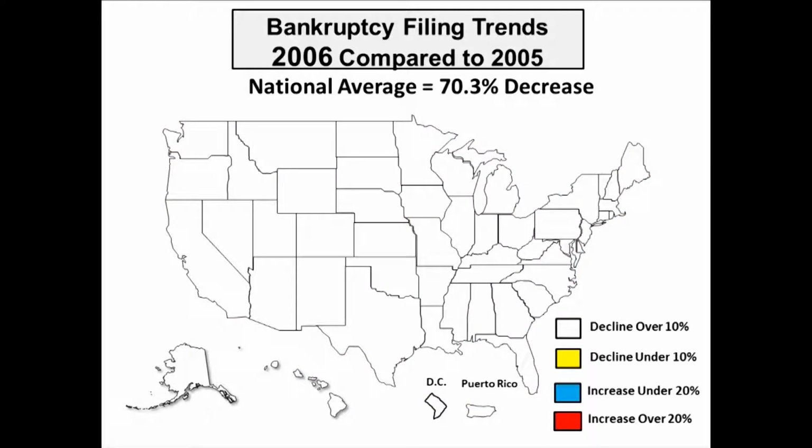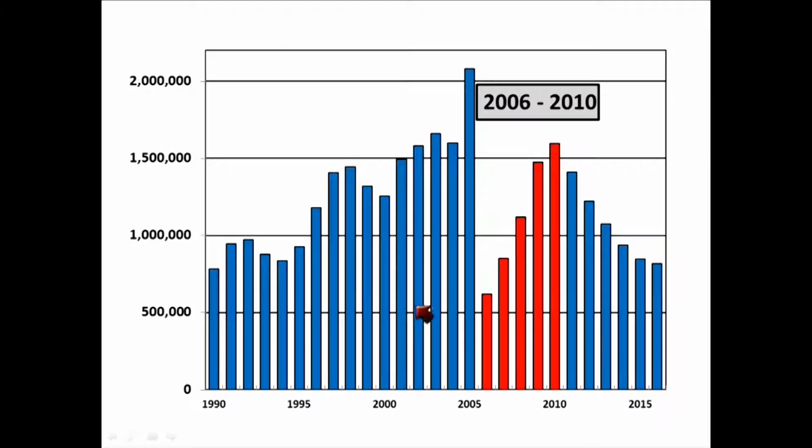In 2006, there was a 70% drop nationwide, and every state had a decline of at least 50% during the year, so it was a huge decrease. So using 2006 as a baseline, we look from 2006 to 2010, where filings jumped up 4 years in a row, got back to about where they had been prior to bankruptcy reform, at over 1.5 million cases per year.